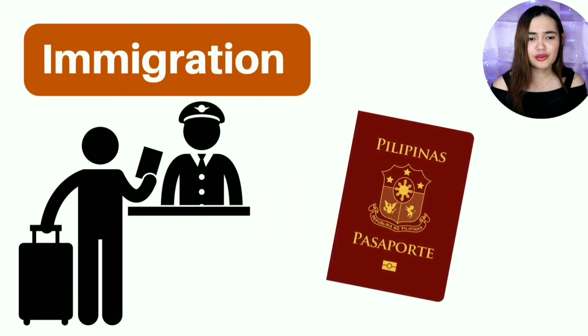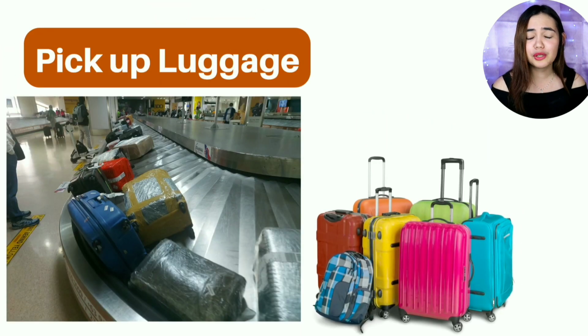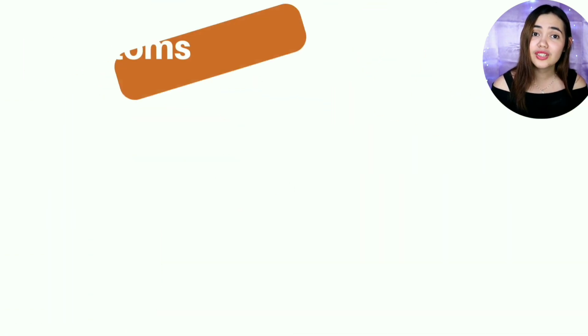Next, we have, of course, immigration. You already know, just show the passport. And if they ask for an old Filipino passport, show it. Kung hindi, edi wag na. Basta sabihin mong balikbayan. Then pick up the luggage.